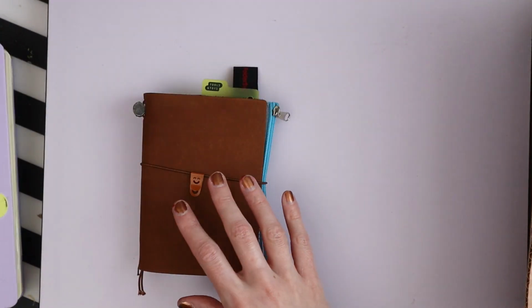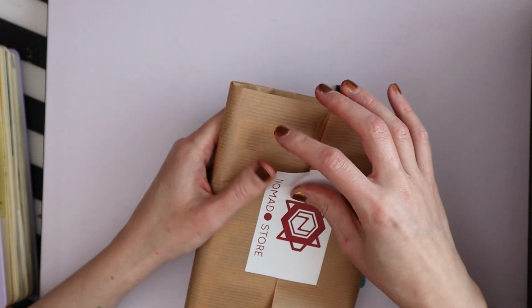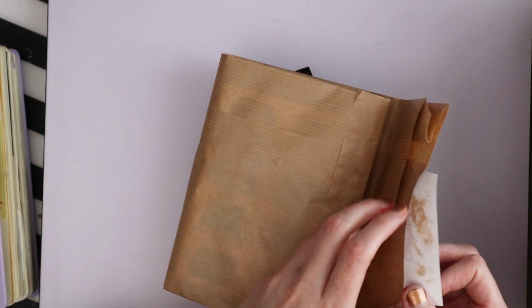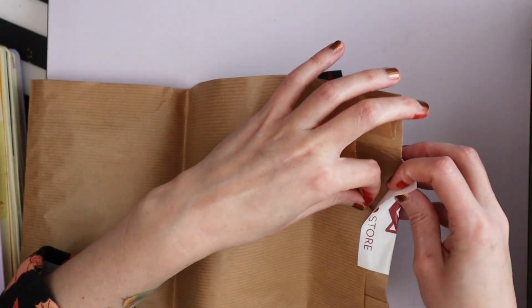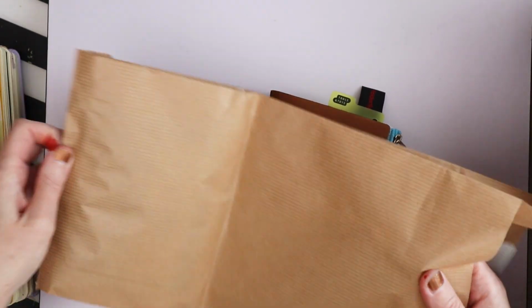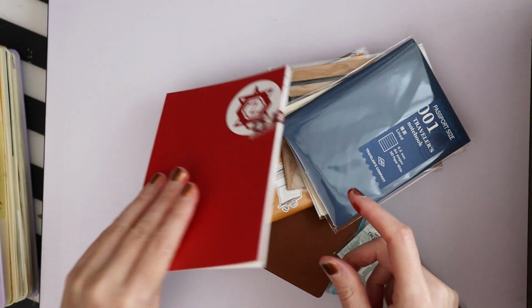So I'm going to set this aside and start with the Nomado store things. They arrived today. I'm going to see if I can salvage this bag so I can reuse it at a later date. Probably not the sticker though, but mistakes were made. But yeah, I like recycling these paper bags. Okay, now it's empty.